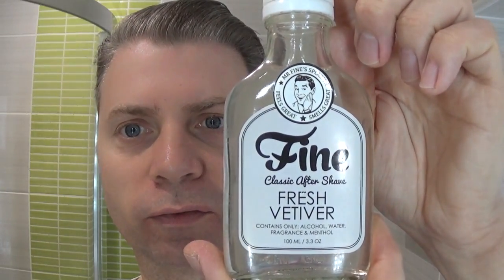It's Fine Fresh Vetiver. It sort of comes in between, I think, the L'Orange Noir and the Clean Vetiver. It's got that sort of fresh kind of citrusy note, with obviously the vetiver that's in the Clean Vetiver as well. I think it's a take on the Tom Ford Grey Vetiver.